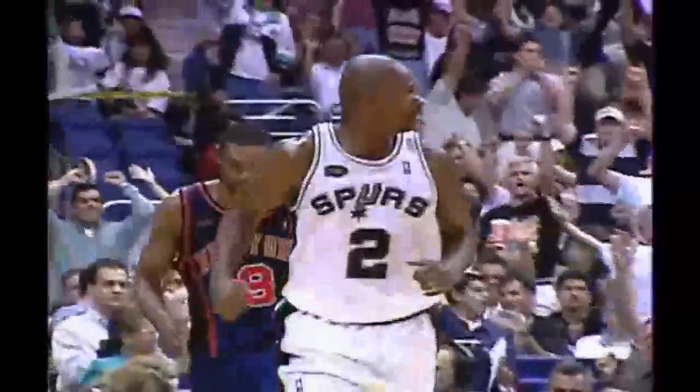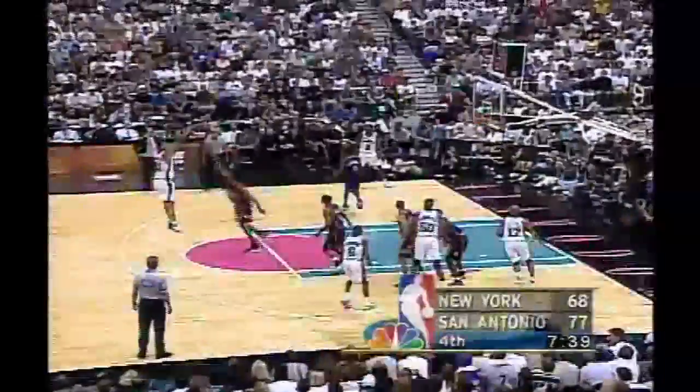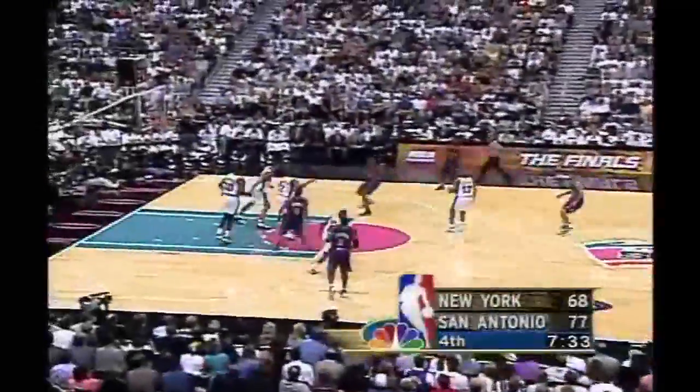This time the dribble penetration and the kick, that was your 7-1 center, dribble penetrating and finding a shooter in the corner. 4 fouls on Johnson. Duncan open. Short from 20. Rebound snatched down by Sprewell. He weaves his way into the front court.